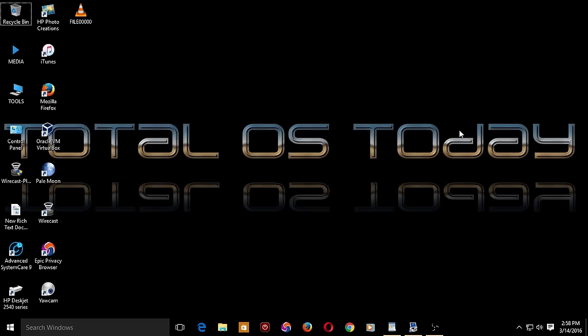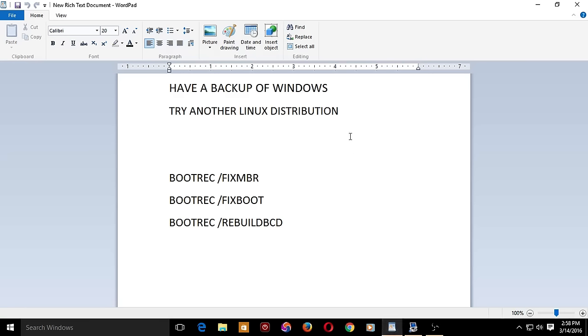But that being said, a couple things. First of all, have a backup of your Windows operating system. You should always have this no matter what. Secondly, if you do delete your Linux operating system, why not try another Linux distribution? There are many choices. I generally recommend operating systems from Linux that are labeled LTS as a general rule.